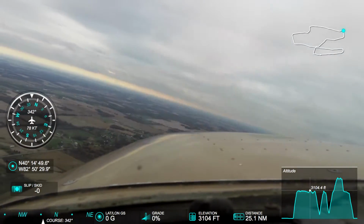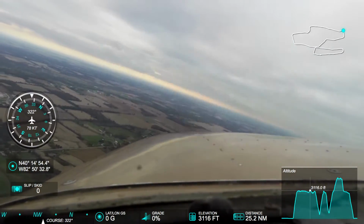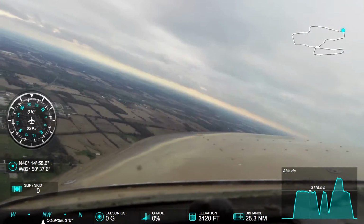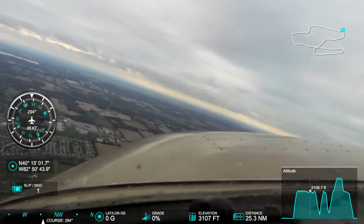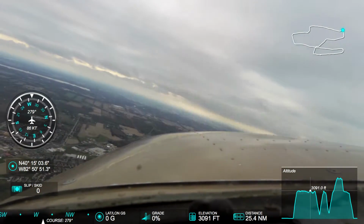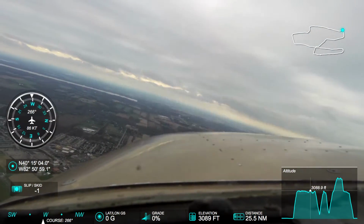The whole key to a good approach is ending the approach stabilized. And you'll realize once you start flying more and more complex airplanes, like even in the Bonanza, flying approaches, everything happens so fast and there's so much more going on that it's really easy to get behind the airplane. Hey, and we have LPV.